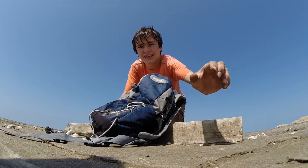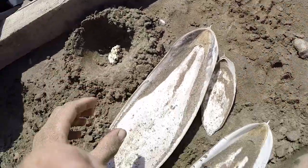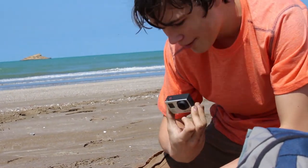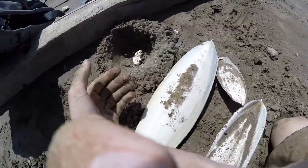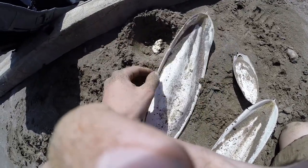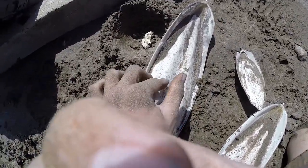Now I'm gonna give you guys a closer look. So if we look down here, you can see there's the little spike on the end, but it's crazy how big this is. I've never seen the cuttlefish spines get this big, and it's crazy to think, so there's about an inch thick flesh all the way around. Like, that's a really big cuttlefish.